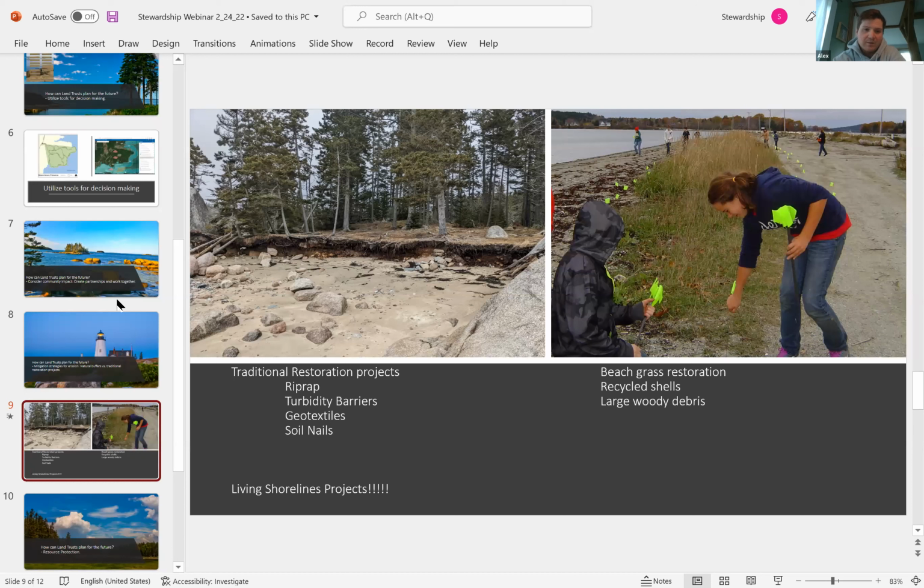Another thing against traditional restoration projects is they're generally really expensive, and there's usually a negative impact on the environment, bringing in machines and whatnot. But the new buzz around erosion is living shoreline projects. Instead of building a seawall, we can start rehabilitating the shoreline to shore up some of the erosion and bring back some of the natural sediment.